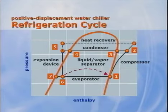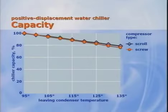When heat recovery is performed at an elevated temperature, the condenser pressure and temperature rise. This requires the compressor to perform more work. The amount of work the compressor must perform is proportional to the difference between the evaporator and condenser pressures. We can see that at the elevated heat recovery temperature that the lift and therefore the work has increased. So, how does this increase in lift affect chiller performance? This graphic shows how the temperature leaving the condenser affects the chiller's capacity. Note that this graphic assumes that the chiller and its shells are designed for the temperature shown.